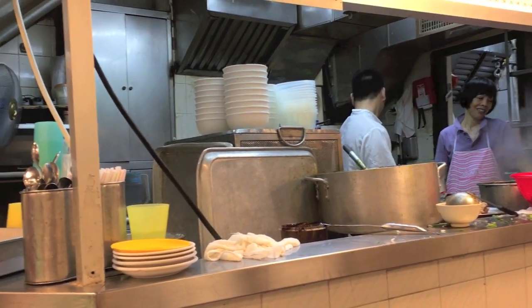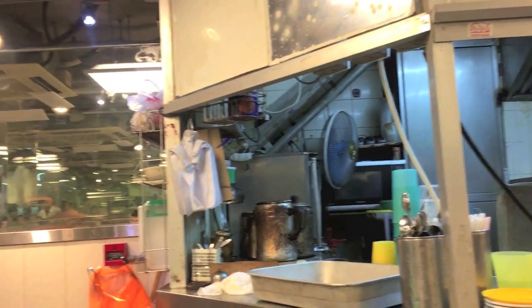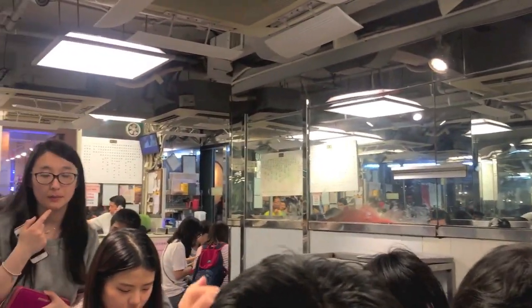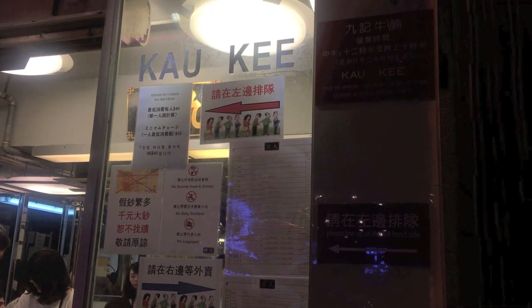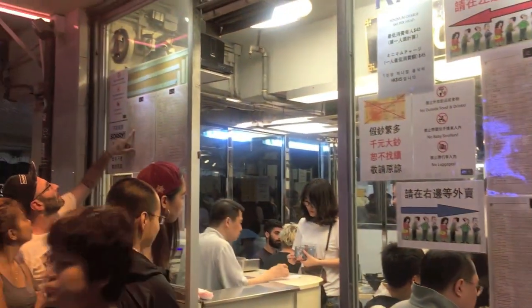And as you can see, this place was just packed and busy. So be prepared for a long wait in line, depending on if you go there during lunch or dinner time, and especially if it's the weekends or so. But trust me, this place is well worth it. So if you're in Hong Kong, make sure to go to this place.